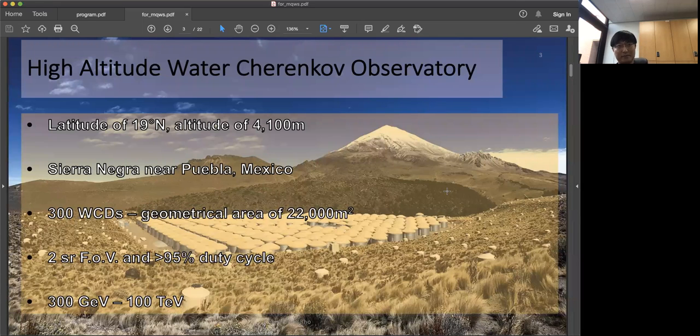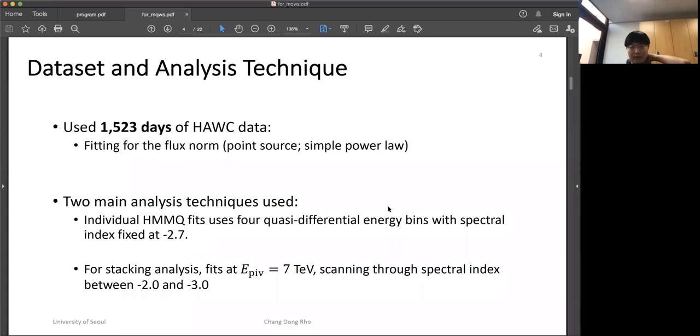HAWC is well suited for studying multiple microquasars simultaneously because we have a wide 2-steradian field of view and a very high, over 95% duty cycle. And we don't need to focus on any of the sources. That's the advantage. Also, our official energy range is between 300 GeV and 100 TeV. So we are really at the high energy end of the spectrum, which allows us to study how energetic these microquasars could be.